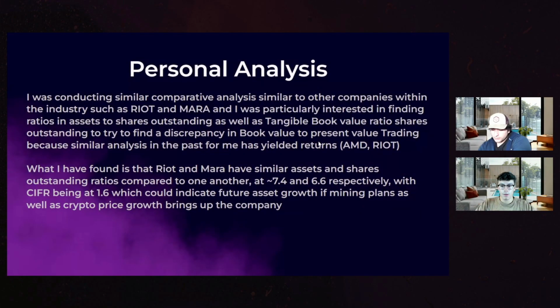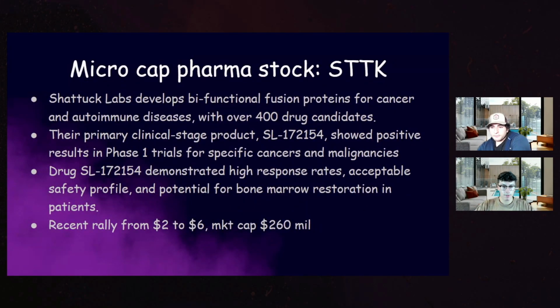Well, I had another stock here to take a look at, my boy. The microcap pharma stock STTK. Shattuck Labs develops bifunctional fusion proteins for cancer and autoimmune diseases with over 400 drug candidates. Their primary clinical stage product, SL172154, showed positive results in phase 1 trials for specific cancers such as ovarian cancer as well as other malignancies. Drug SL172154 demonstrated high response rates, acceptable safety profiles, and potential for bone marrow restoration in patients. It recently had a rally from $2 to $6 on this news. Its market cap sits at $260 million.